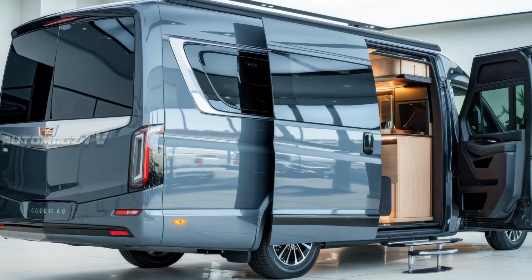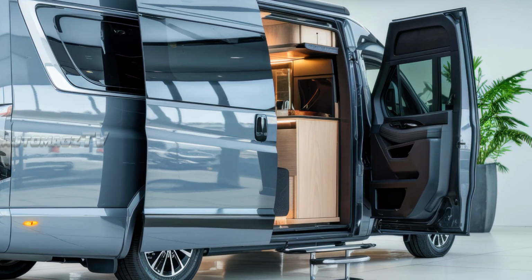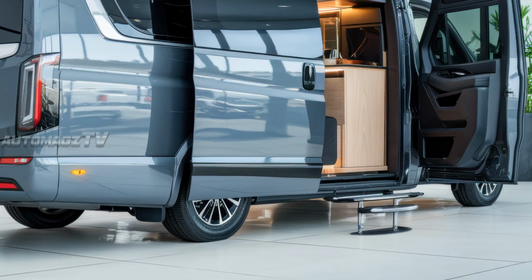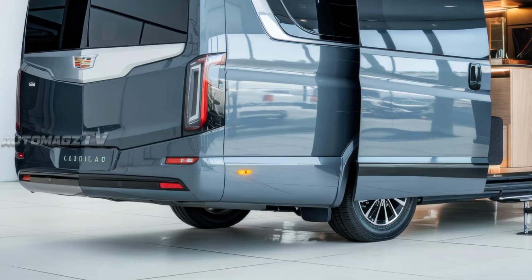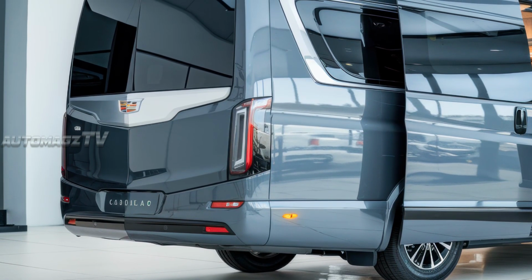Around the back, the tailgate is equally stunning. Cadillac's vertical taillights, reminiscent of its luxury sedans and SUVs, add an unmistakable identity. The rear has a clean, minimalistic design with subtle chrome accents and an automatic sliding door that opens to reveal the warm glow of the interior. It's elegant, functional, and thoroughly futuristic.